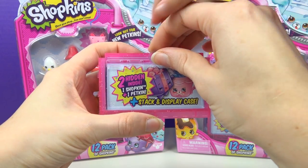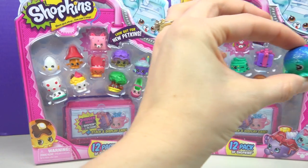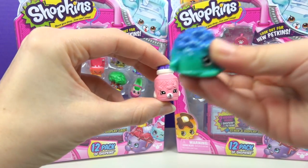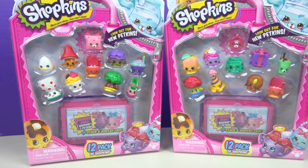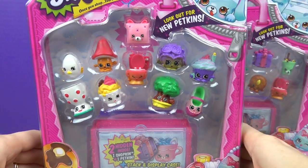More mysteries. We got another Dennis Ball from the pet shop. Here you go, Amy. And we got the pink and purple Jelly Jam, and a doggy. Now, last time to pick one. Which one are we going to pick? That one? Okay. We're going to look at this one next.